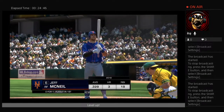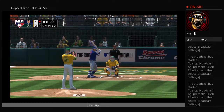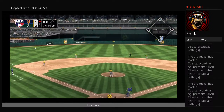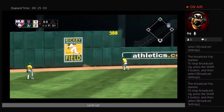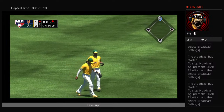Digging in for his second at-bat, Jeff McNeil. He flew out in his last at-bat. Right fielder, number 6. Here's the first pitch to him. Swing, line drive. That's going to be trouble. He takes the turn and heads for second. And he'll pull into second here with nobody out.